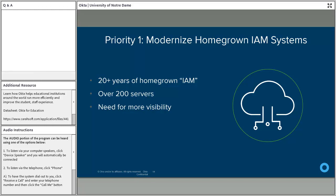So yes, the challenge in higher ed is having all these roles, and often users assume multiple roles, and when they transition those roles, how do you make sure you're provisioning access in a timely fashion and then also revoking it?